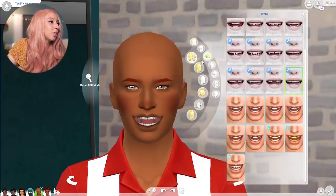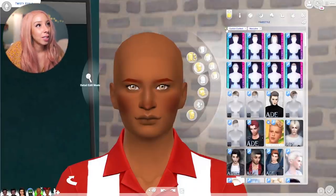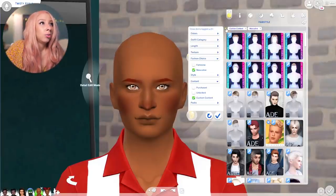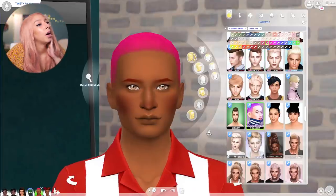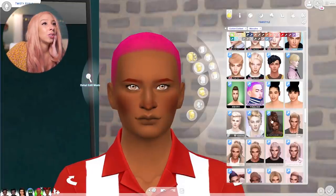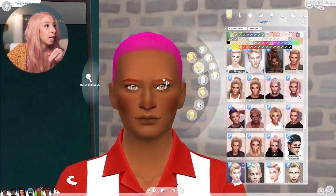Let's make sure he has good teeth. Oh, he got braces? All right, we can keep that. Okay, so his hair, this is gonna be really hard. He had a buzz cut when he was a kid. So, should we keep the buzz cut going? Is the real question. Oh my god, we can give him like a hot pink buzz cut. That's so sick, you guys. That's so freaking dope. Or this hair. Okay, I think I'm liking the buzz cut the best. So we're gonna go with that.